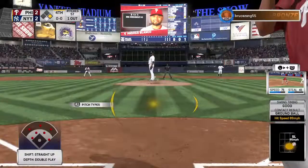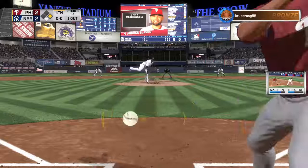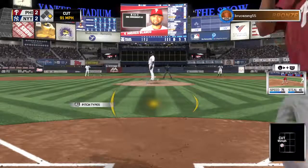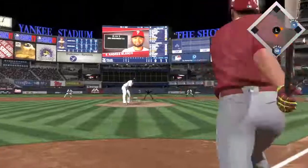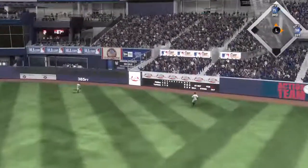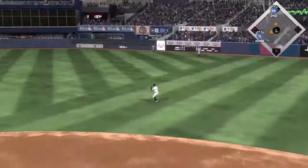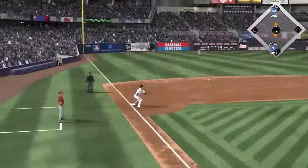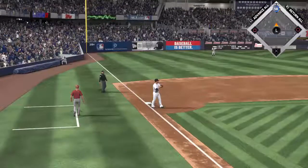Now at the plate, Andres Blanco, 0 for 1 for him here in this one. Cut fastball taken for strike 1. Liner towards second, and that's in there, base hit. Altair rounds third and is digging for the plate, and the run will score all the way from first. It's a 3-2 ball game.